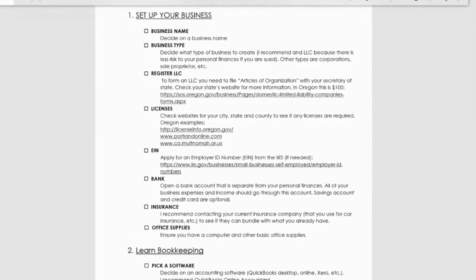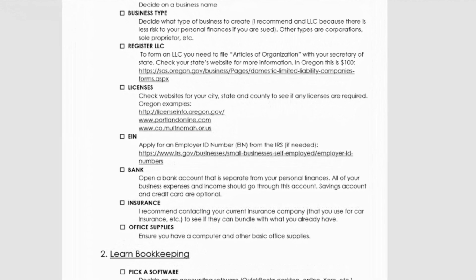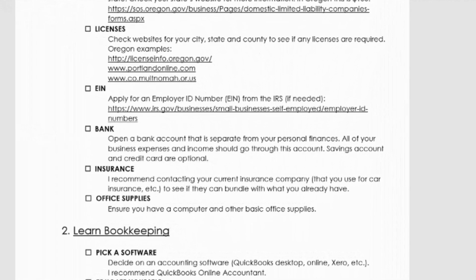From there, you actually need to register your LLC with the state. So you need to file something called the Articles of Organization with your Secretary of State. In the checklist down below that you can get, I put a link to the one for my state, which is Oregon, but you can just Google what your state is. Some people do have a lawyer create their LLC. It's a lot cheaper if you don't go that route, so if you can figure out how to do it yourself, you'll save a lot of money.